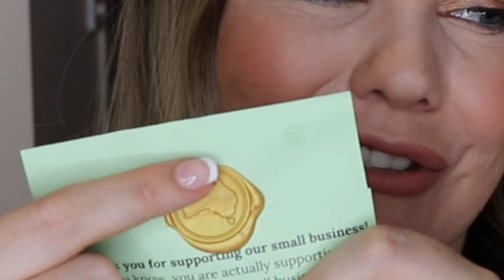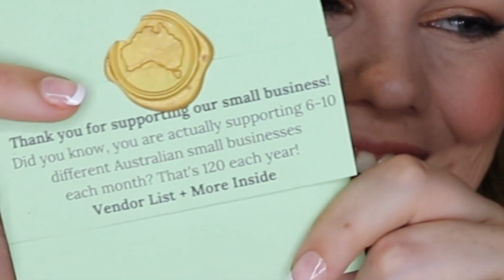Okay, so first off, as you saw, this little beautiful note just popped off. And can I also just say, this is a wax seal and it has an Australian, look at that. Could you be more excited? Honestly, you guys know attention to detail is my thing. I love it, and I just think this is fantastic.